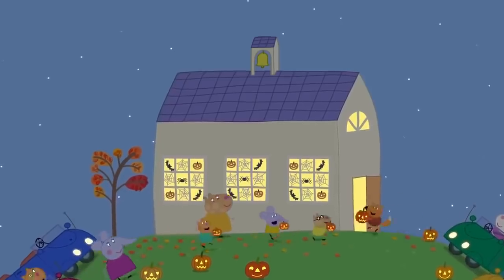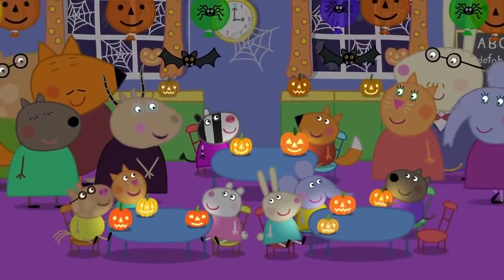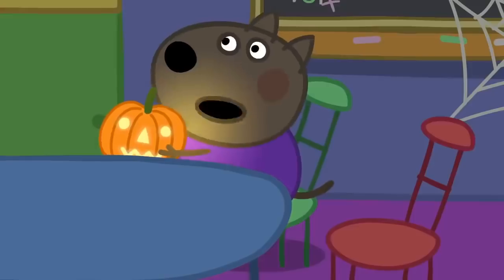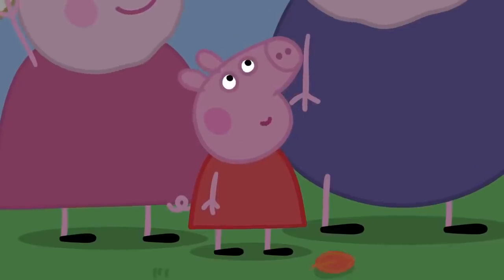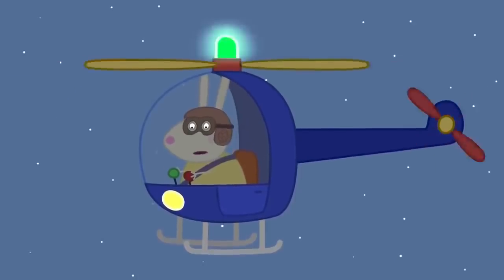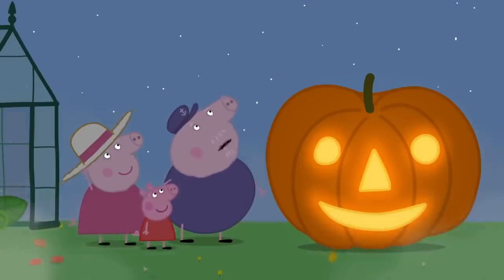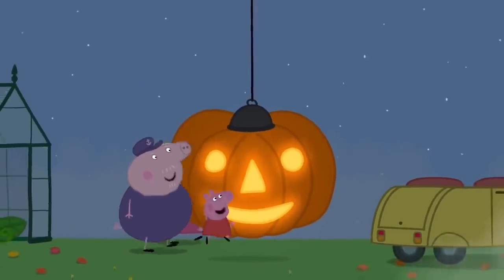All the children have brought their pumpkin lanterns to playgroup. Welcome to the pumpkin competition. If everyone is here, we will get started. Peppa isn't here. Oh, where is she? Miss Rabbit's rescue helicopter has arrived at Grandpa's greenhouse. So, who needs rescuing? My pumpkin! We have to get it to the playgroup in time for the competition. Okay. Hop aboard!